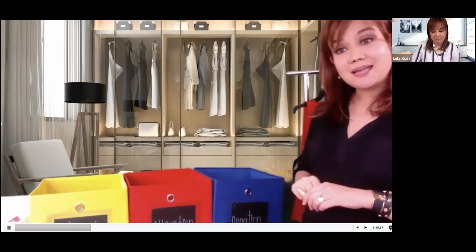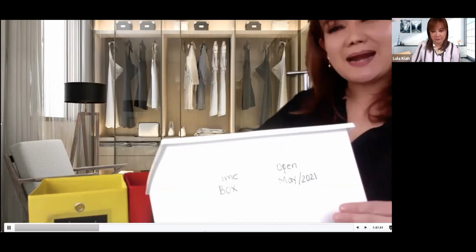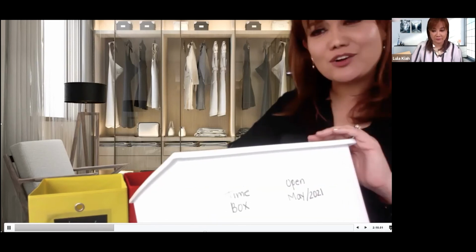And then a fourth box that is called the time machine. This box is a time box, where you put things that are very hard for you to get rid of. It could be because your husband gave it to you, or it was very expensive, and you are very attached to it. So you put it in this box, and we hide this box in the basement, somewhere in the house where you cannot see it, and you open it in one year.